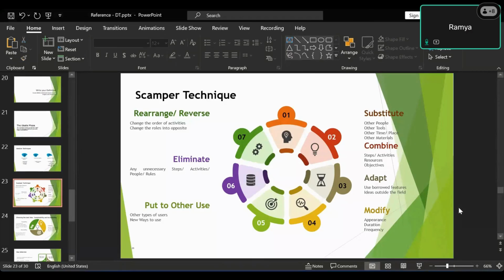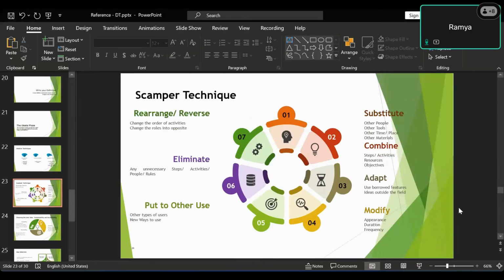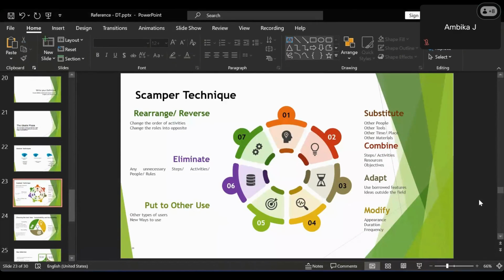So once you have finished the ideating phase, can you still see my screen? Yes, Ramya. Okay, great. Thanks, Ambika.